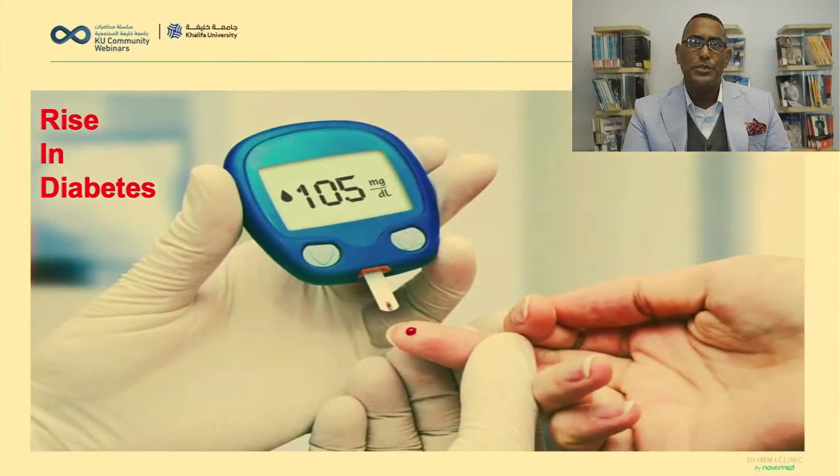Now, I'm pretty sure that everyone is familiar with the term diabetes. Well, in fact, diabetes is on the rise in this country. Unfortunately, roughly 30% of the adult population can be considered as diabetic, and far more can also be considered as pre-diabetic. So as you can see, this is a growing problem in this country, in this region, and as you can imagine, globally.